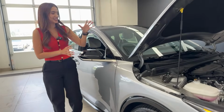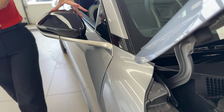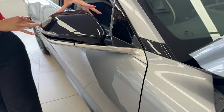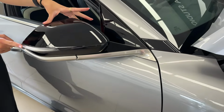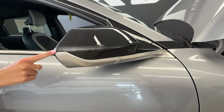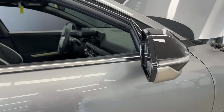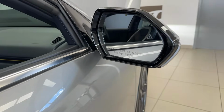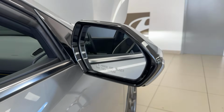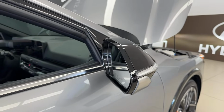All right, next up, let's talk mirrors. Gloss black mirrors for that sporty and sleek look, matching all the other exterior design elements in the car, with an LED turn signal indicator mounted on the mirror itself, and a little bit more of that almost matte chrome finish. On the flip side, where the actual mirror is located, you'll notice that we have blind spot detection on this vehicle, so that icon will illuminate if there's a vehicle in your left or right blind spot, and of course it'll show on the corresponding mirror.